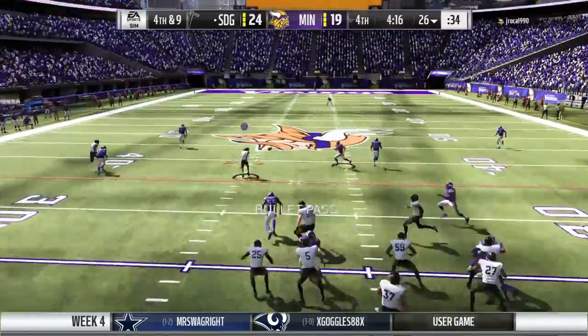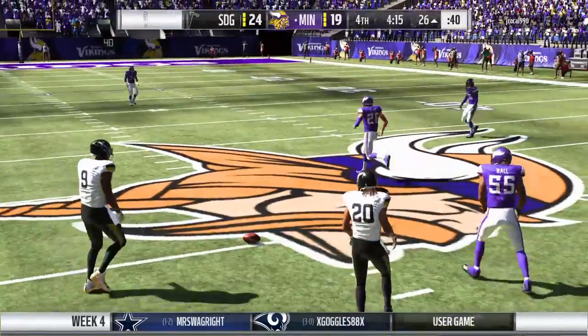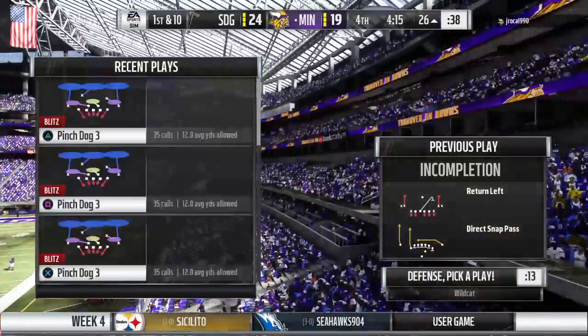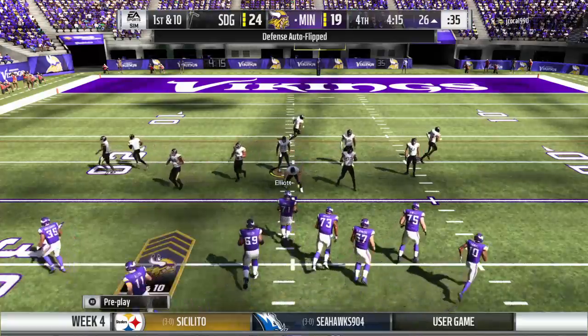And look at this. It's a fake. And this is incomplete. A huge gamble, and it does not pay off. They fake the punt. It doesn't work out. It's such a risky play there to fake it. You're either the hero or the GOAT. Here, they're going to be the GOAT.